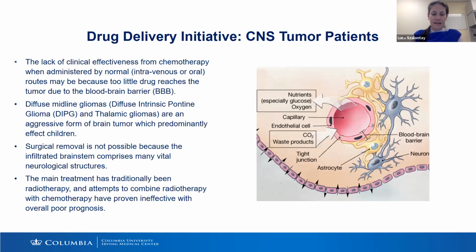We not only utilize integrative medicine in the standard of care therapy for our brain tumor patients, but it is also very valuable for our patients who come to us for different clinical studies. One of our main focuses here for brain tumors at Columbia University is a drug delivery initiative. The lack of clinical effectiveness from chemotherapy when administered by normal, meaning intravenous or oral routes, may be because too little drug reaches the tumor due to the blood-brain barrier, which you can see a picture of.